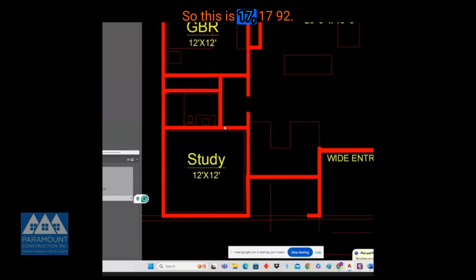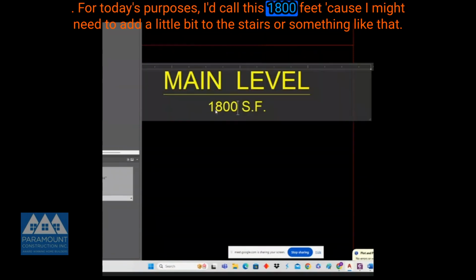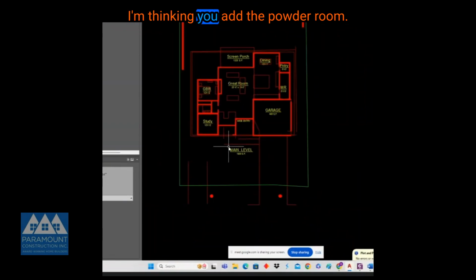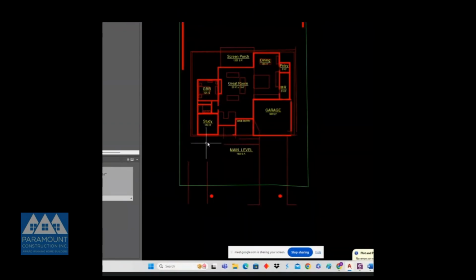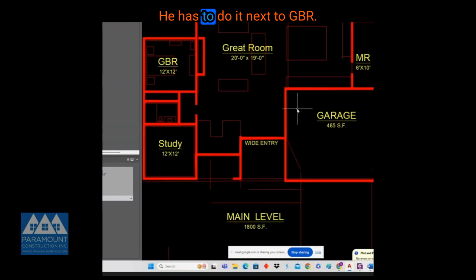So this is 1,792. For today's purposes, I'd call this 1,800 feet, because I might need to add a little bit for stairs or something. I'm thinking you add the powder room. Where would you put the powder room? I would ask the architect where he wants to put it. It has to be next to the great room. I would ask Ramesh.